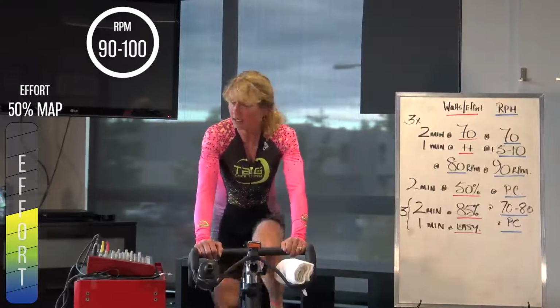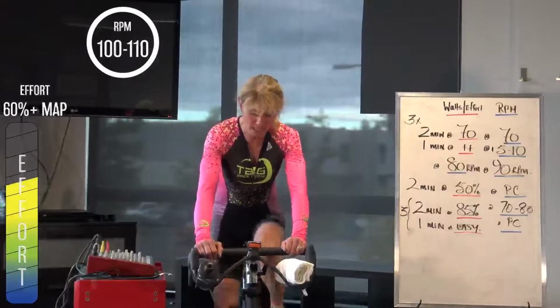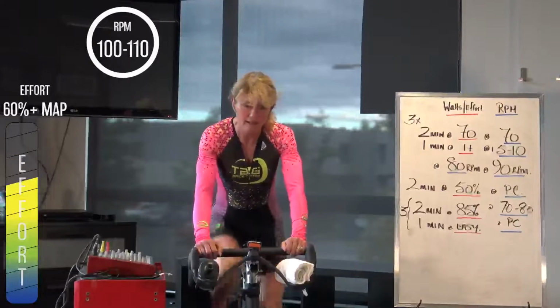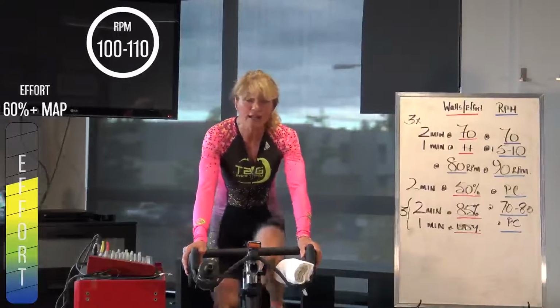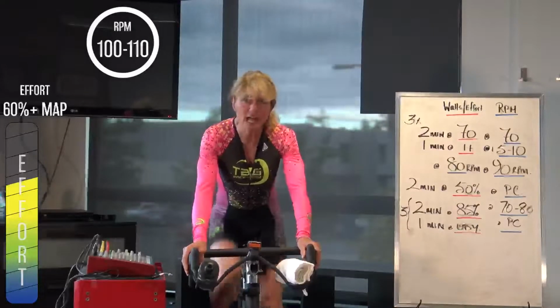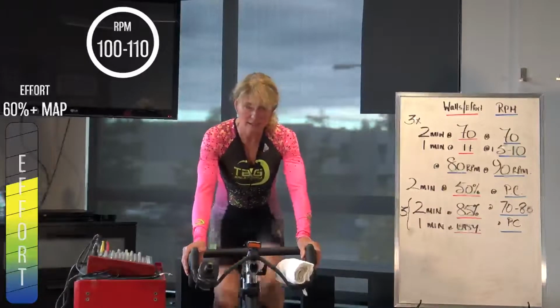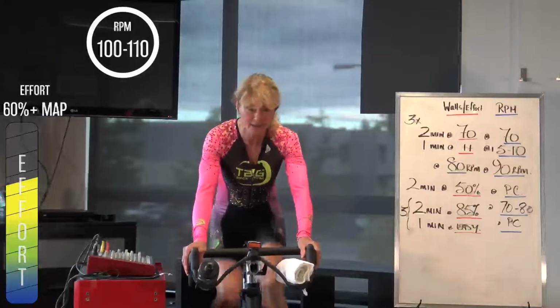Bring it up again. 2, 1, 10 RPM this time. A little bit more leg speed. In our efforts today, we are doing little wind-ups from our climbing effort. So getting used to the activation while we're in an easy gear.